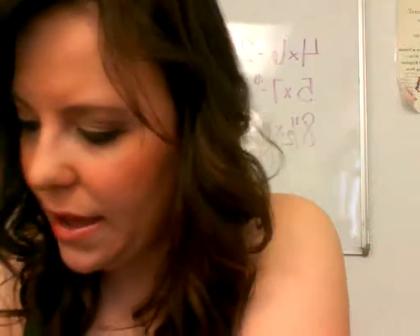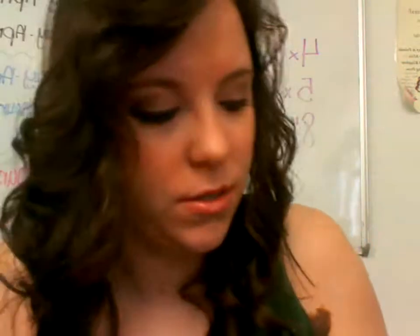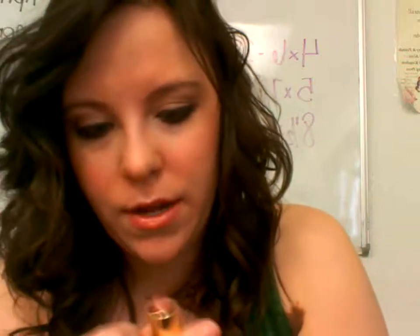Ooh. I have Spiced Cider. This is really dark. I don't wear this a lot at all. Only if, like, I'm going crazy. This is Tiger Eye again, except it's in a different packaging. It's a blue one. I have a lot of the same ones because I get the kits, and that's the kind I give you.